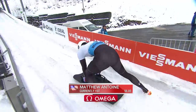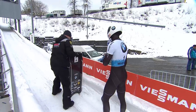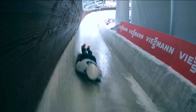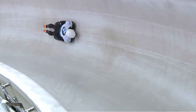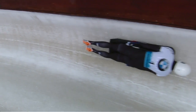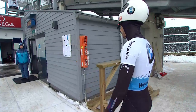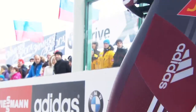I know Matt's usually within a couple tenths, 25, 30 hundredths of the top leaders, and of course, bronze medalist at the last Winter Olympics, and he's been doing really good in training all week. Curve 9. You can see the shades are up in a lot of places. Look at his head. He's got his head down, looking for the aerodynamic profile on the fastest part of the track, the exit of curve 10. A little high there, Matt. Thoughtful look from Matt Antoine, the first of 34 sliders in this first of 4 heats.